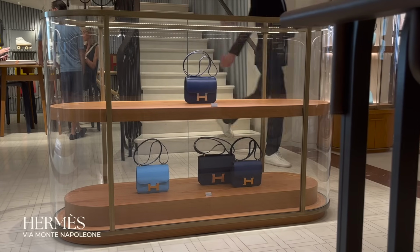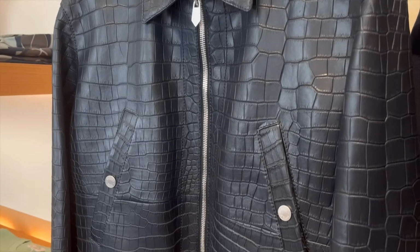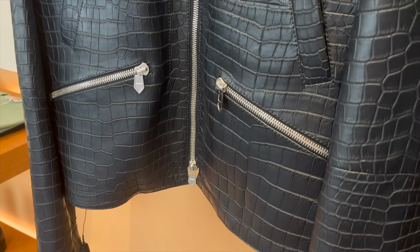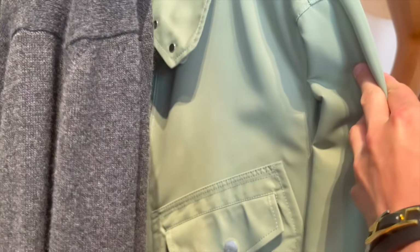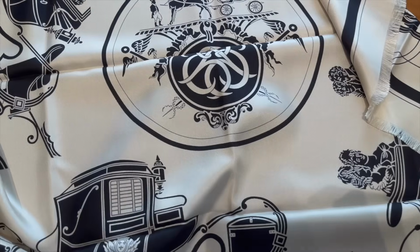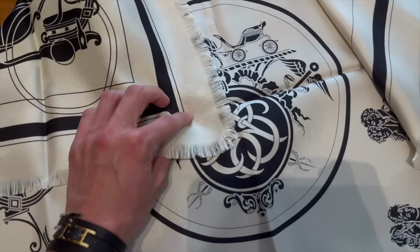But I would say that my most favorite boutique, and here I'm not talking about customer service, I'm not talking about the team, I'm purely talking about the selection. I was really blown away by the selection in Milan. I was there this past August and they had the most incredible selection of pieces, which I was really impressed by. It shouldn't be surprising because obviously Milan is one of the capitals of fashion, but the Milan boutique really blew me away purely with how much stuff they had in stock.